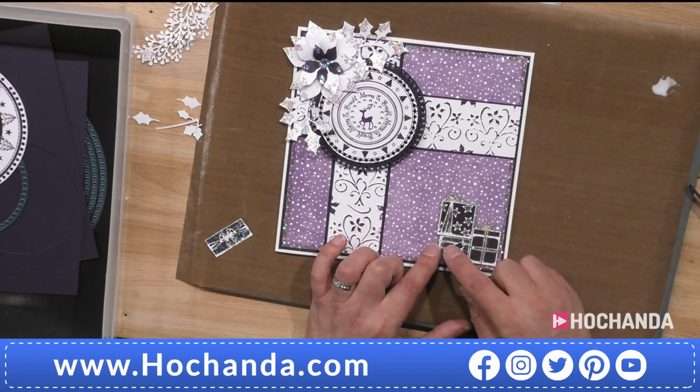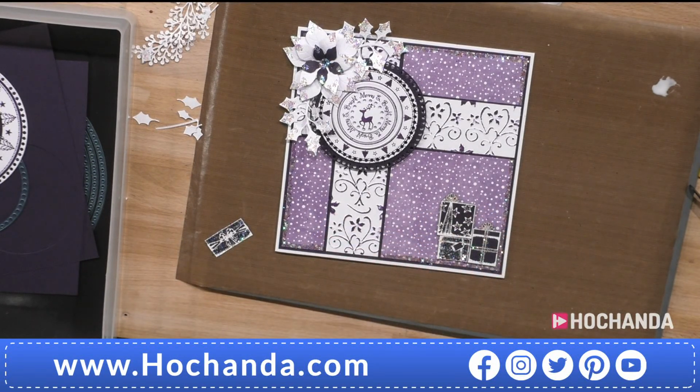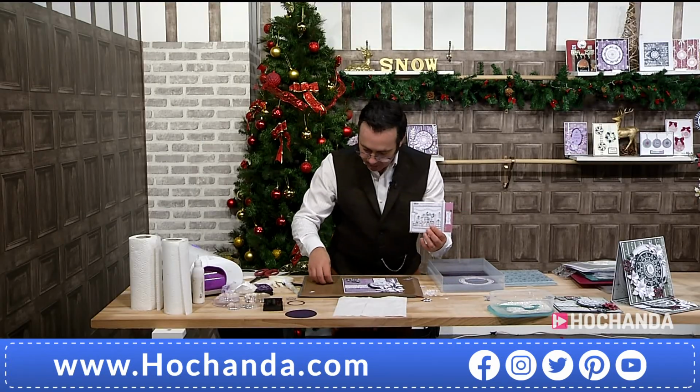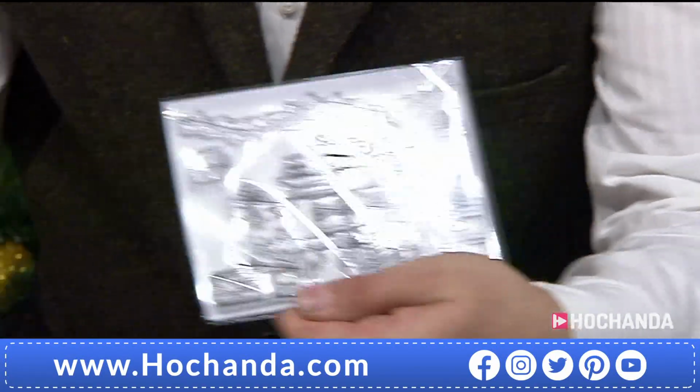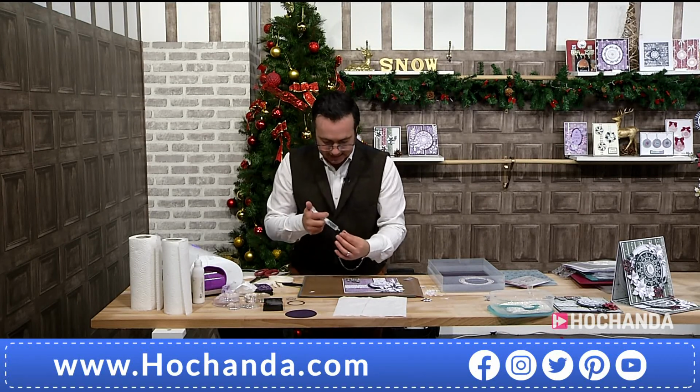If you haven't got it, you really need to get this gift stamp from Trudy's. I'm just going to quickly show it to you, because it's like that, look. It's got loads and loads on, but you can cut them all out. Can you see that? It's a full A6 as well. It's amazing. That's gorgeous. So I'm just quickly showing you while I'm trying to frantically put these on as well.